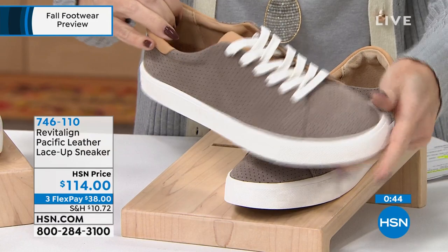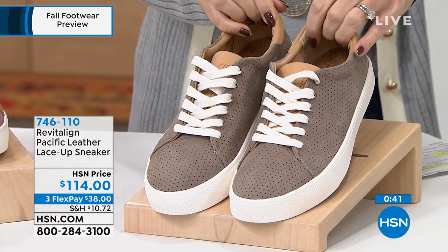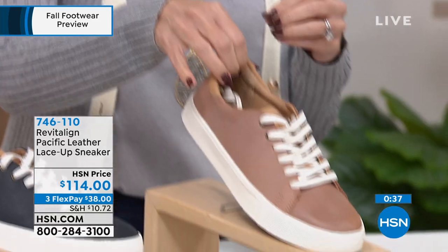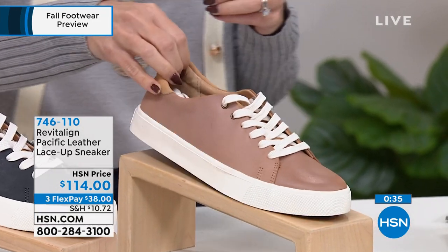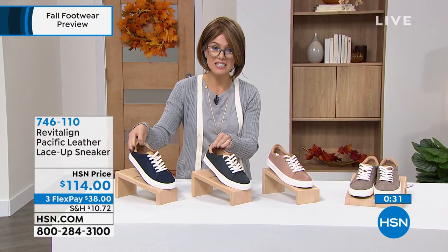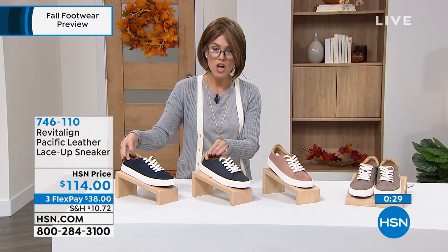So good. I want to give everybody a quick chance to see the colorways. This is going to be your gray. Then we also have the tan. I love the oversized laces on this, nice and chunky. We have it in black, and this is all leather. And then we have it in navy, and it's a deep, dark, rich midnight blue.